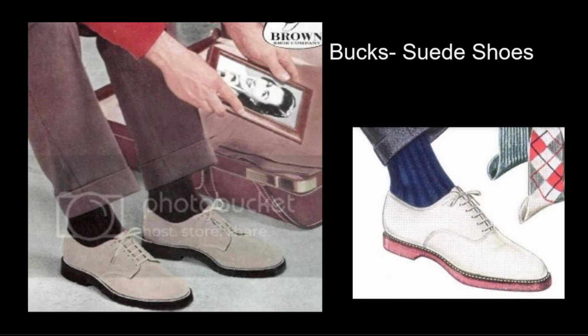Pat Boone was famous for wearing a specific shoe style, bucks, which are short for buckskin, or a suede shoe. They were available in a variety of neutral colors such as brown and tan. This style was set on college campuses as part of the Ivy League style of dressing, where white was the favorite color. As you can imagine, it is very difficult to keep a white shoe clean, and this is definitely a shoe only well-to-do young men could afford.